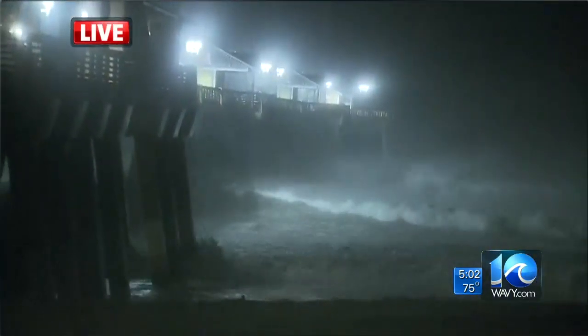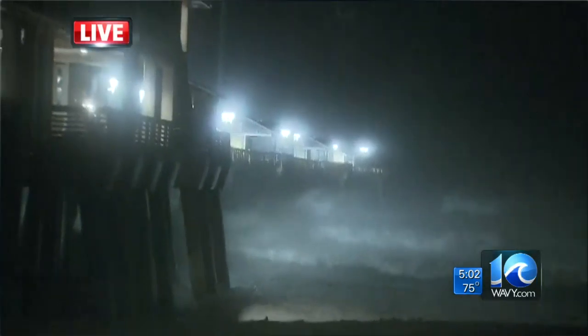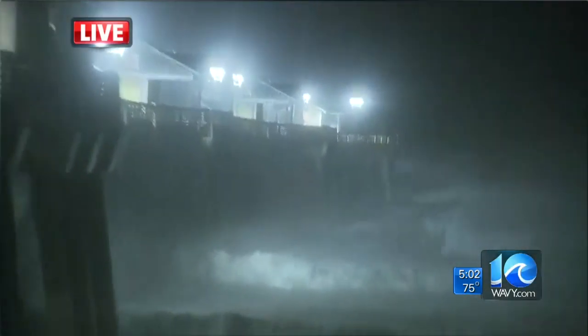But the key is that the models throughout the last 24 hours kept taking it a little bit farther north, and it verified. It actually went about 25 miles farther north than it was supposed to. It should have been right over us, so the eye went just north of us. If that would have happened, I think we'd be seeing a little bit different song right now. We'd have had winds closer to 95, gusting to 105 here.